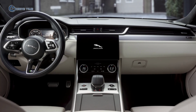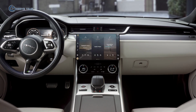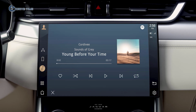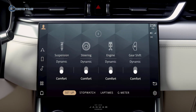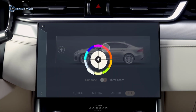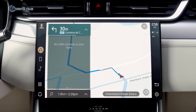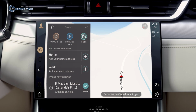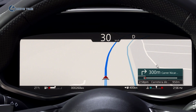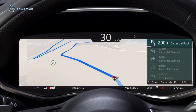At the heart of the interior lies the all-new Pivi Pro infotainment system. The 11.4-inch touchscreen has a smartphone-like interface that allows you to instantly connect with the vehicle's key features via the home screen, or with the new enhanced voice control. The navigation has been redesigned, as well as the online search functionality. This advanced new system learns your regular routes, constantly monitors traffic conditions, and offers alternative routing if necessary.